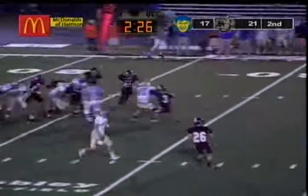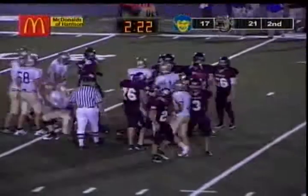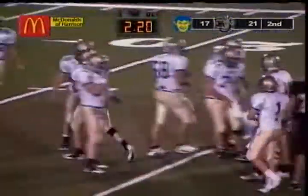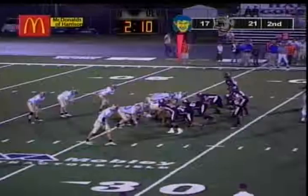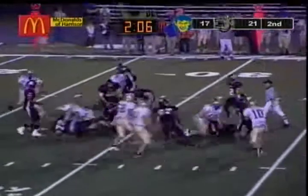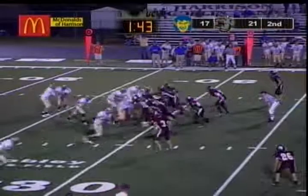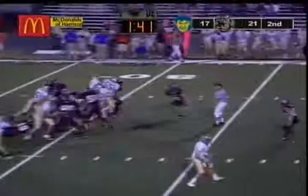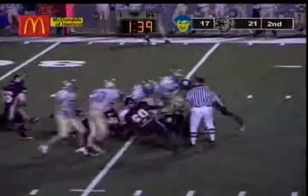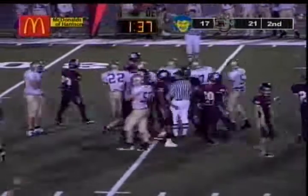Here's a nice run by Dorman. Good cut back, falling forward. Good job up there by our offensive line. Richie Bruce at center. Run a little trap play up there. Good block here by Dyson. Spears makes a nice run. Pick up a big first down.